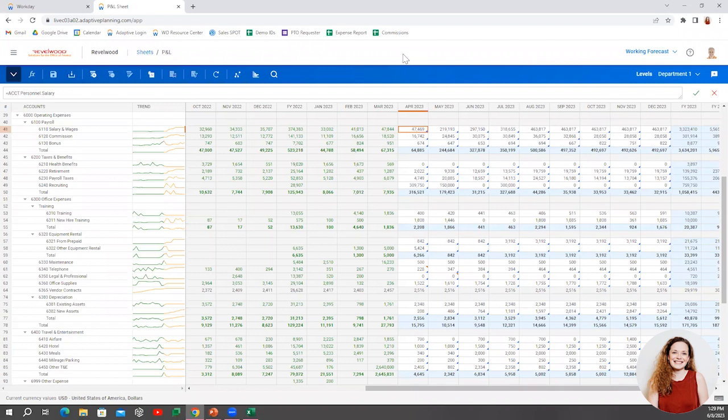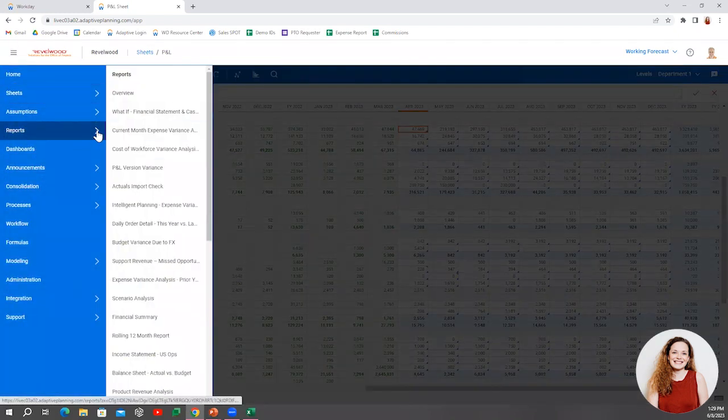If you do more role-based, so you have high turnover positions and just want to say, hey, we have 5 FTEs in position A, you could do that too. We often have clients do a hybrid. So that's just a taste of modeling. There's a lot more we could go into there, but I'm going to move into reporting.